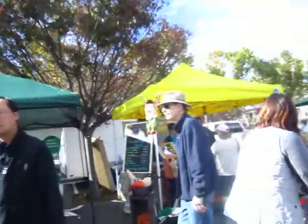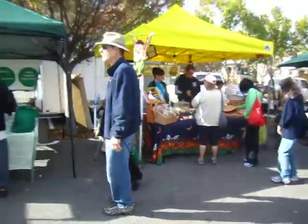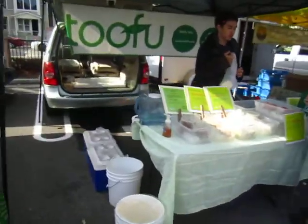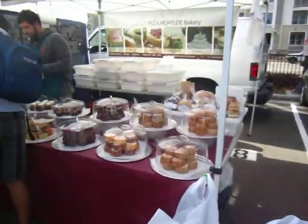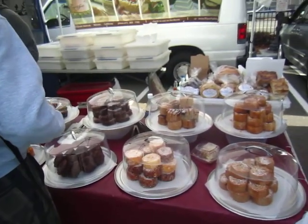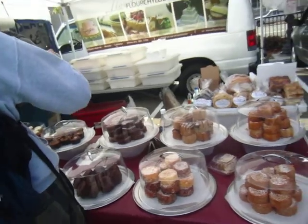Beer bread. And this one is a tofu maker. And this one is quite decadent cake. They are not inexpensive, but really, really.